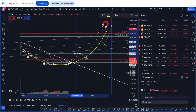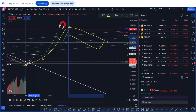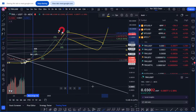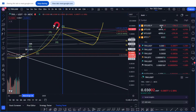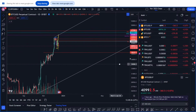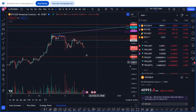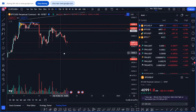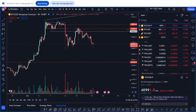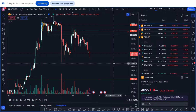Maybe the next bear market is going to be a long handle down there, for another move up. That would be really nice. But I think of Bitcoin, right? We're still in this wick. Yeah, in that wick we are.